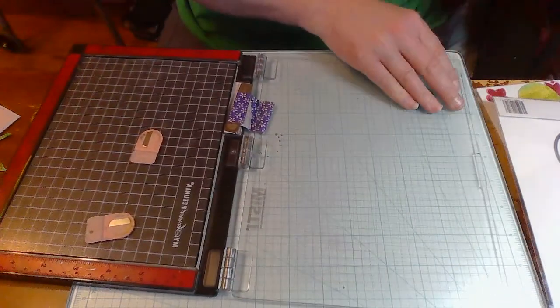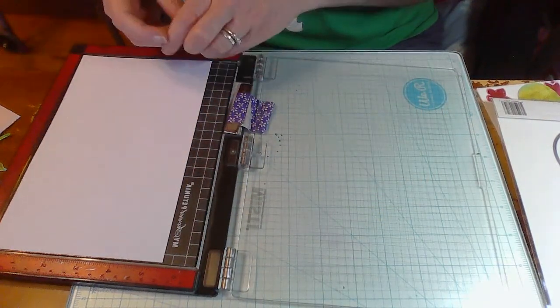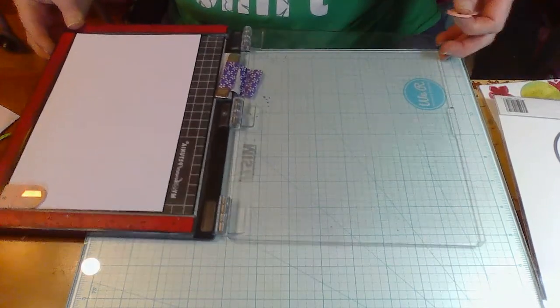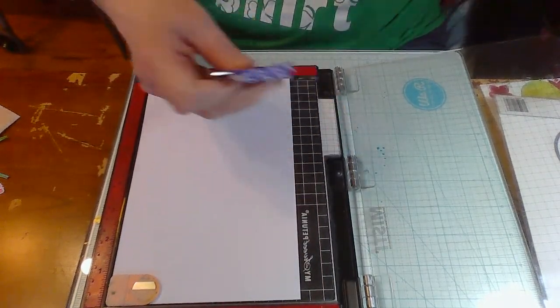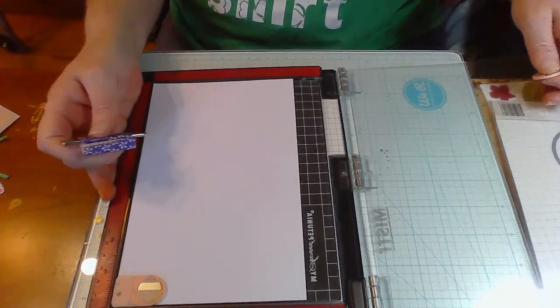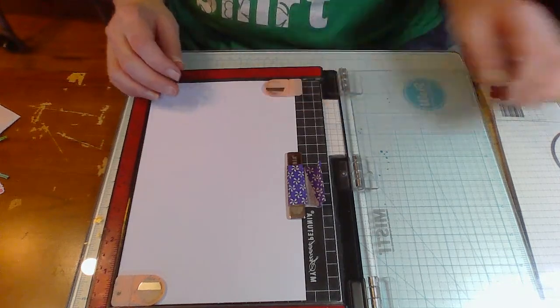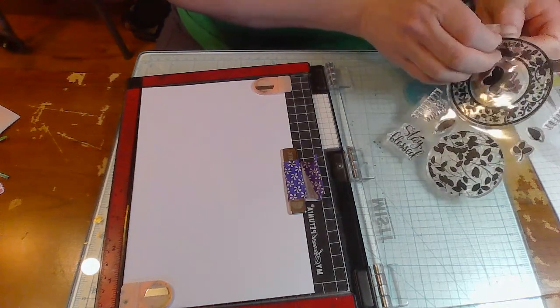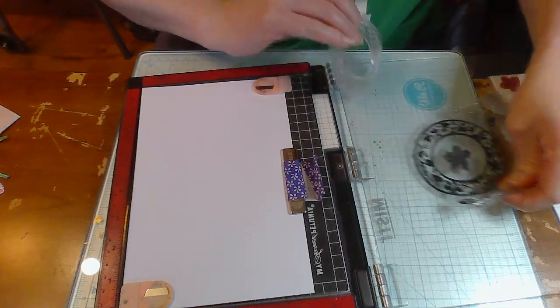It wasn't what I wanted, so I had to redo it. I'm using another sticky mat in my Misti, but I put it on the black part, so I don't have to keep wasting all of the white papers on here. So that is what I'm doing. Now we're going to use this ring.